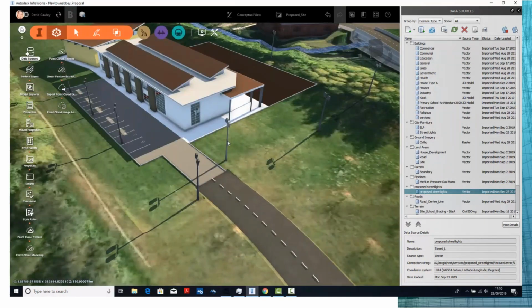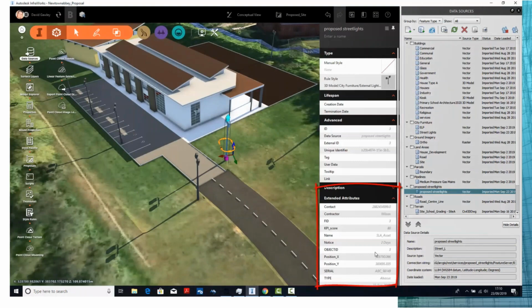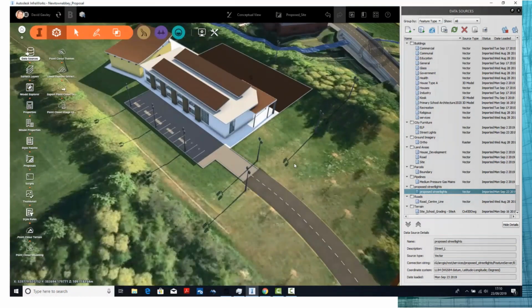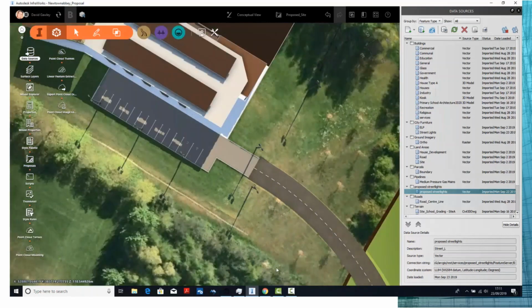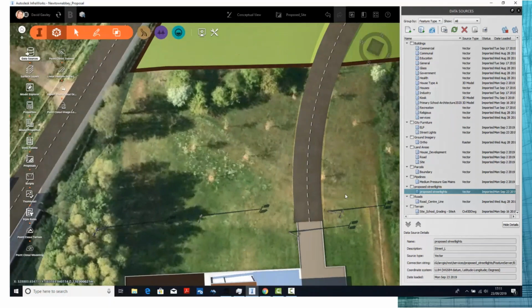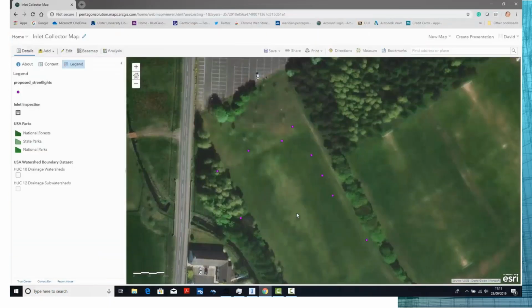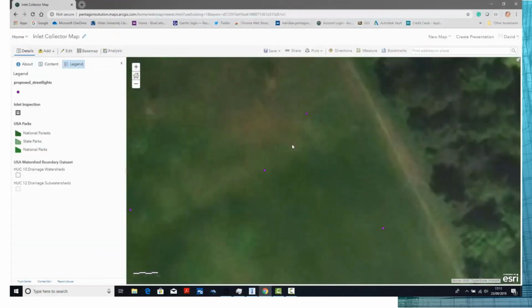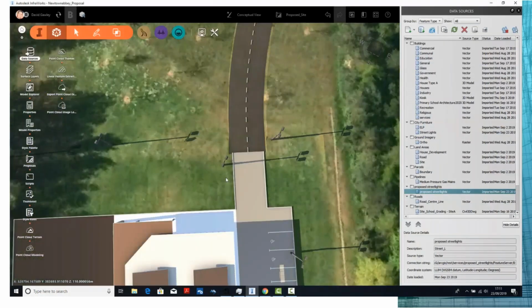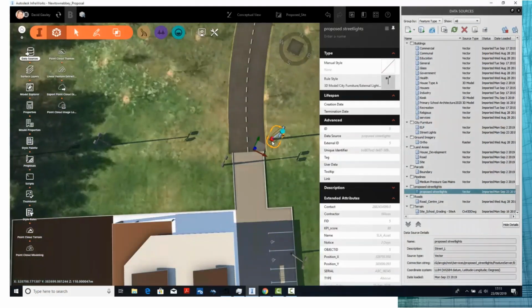So I've got a concern over two. All the objects have come in, and I need to line these up. So as I've sketched my road, these two aren't actually lined up. So rather than communicate that directly with the ArcGIS user, what I'm going to do is edit the information directly in InfraWorks. That's what it looks like in ArcGIS Online. I'm going to edit this information directly and save back. So I'm going to move it and align with the actual road. Do the same with the next one.